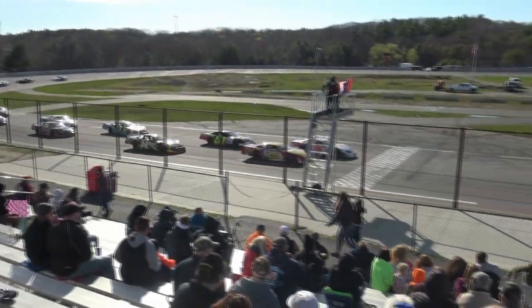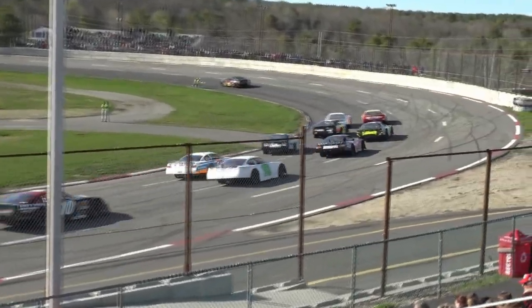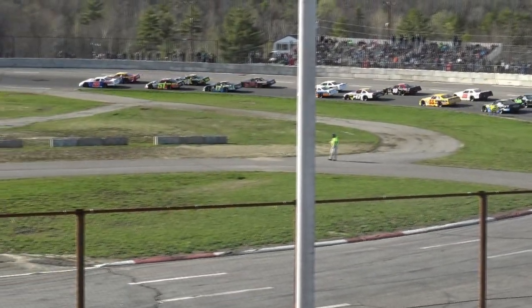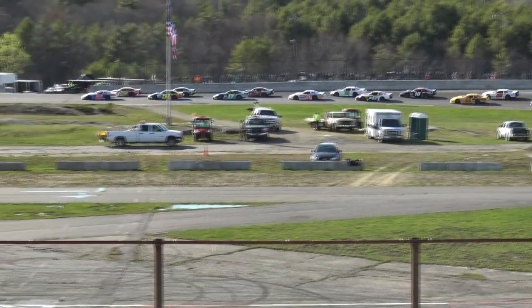All right, the light's officially off on the pace car. They're going to stack them up over there in turn number 3. Get ready to go. Mike Carlton over there in turn number 1 says, let's go racing, boys, next time around. 21 cars to start.